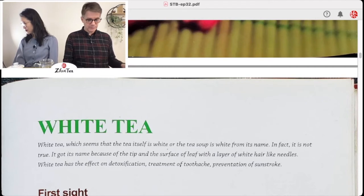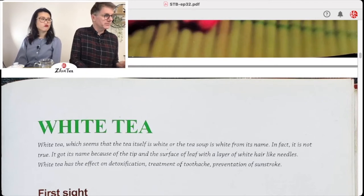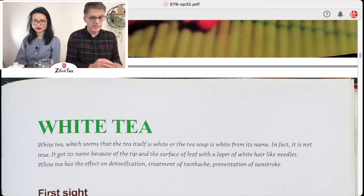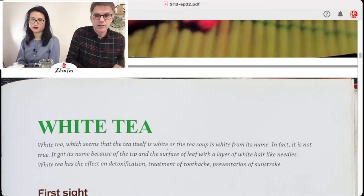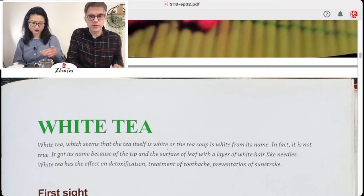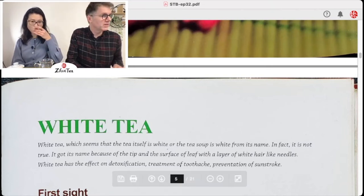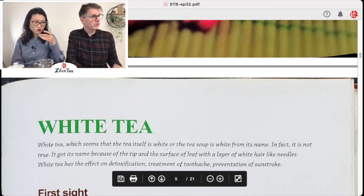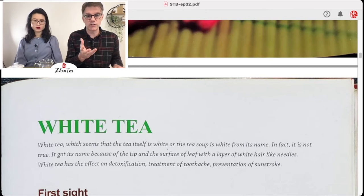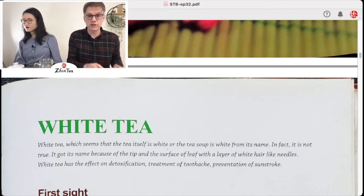All right. Let me bring my notes over here. White tea. Okay, so a couple of things I noticed right away: they're talking about the common misconception that white tea is named because of the color of the leaf or the color of the liquor.